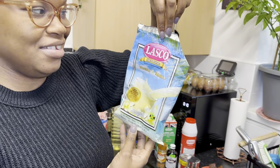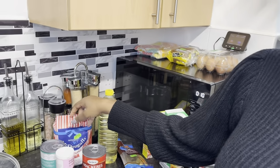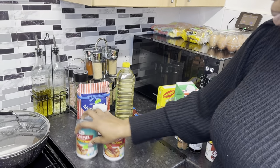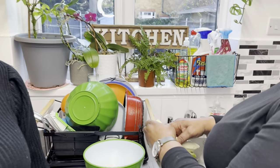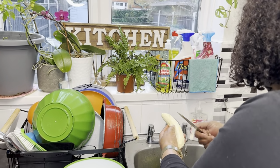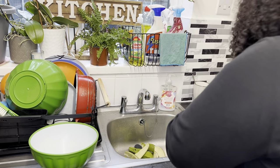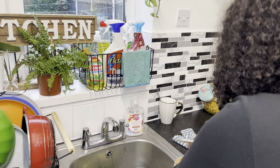Yes, we have Alaska milk. And then just over here we have the stuff for the fried dumpling and the mackerel, obviously. We got two, one hot, one regular. And baking powder for the fried dumpling. I've never made plantain porridge, so I'm just watching. I'm doing the plantain to have it blend. So I'm going to cut it in small pieces, not too small because it's soft.